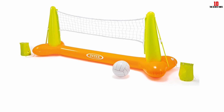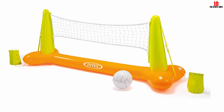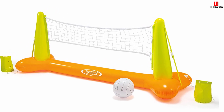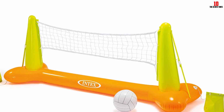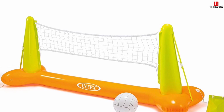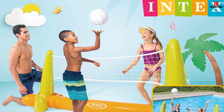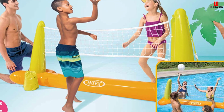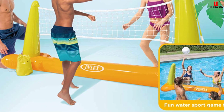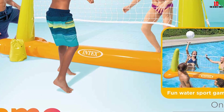Build quality is impressive, and you even get a repair patch included. The 10-gauge vinyl of the set and the 7-gauge vinyl ball, if you opt for the complete set, means you should get plenty of faithful service from this pool toy. Pop some weights into the base if you're using this set on the beach and you need some added stability. The only negative feedback we could unearth for this set concerns the weakness of the netting. Take care with this to avoid any disappointing breakages.